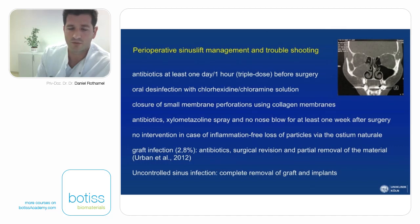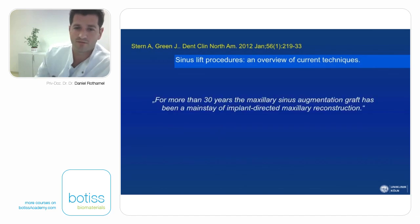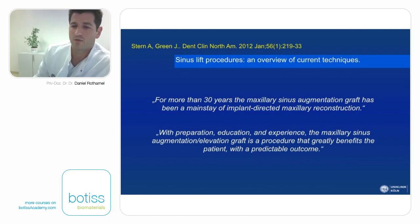for this second augmentation procedure. So almost at the end of the presentation, I just want to close with 2 citations from a study that I found about sinus lift procedures in general, about different current techniques. We know today that for more than 30 years, the maxillary sinus augmentation graft has been a mainstay of implant-directed maxillary reconstruction. So we have a very sufficient technique to vertically reconstruct the bone in the sinus area. And with preparation, education, and experience, the maxillary sinus augmentation or elevation graft is a procedure that greatly benefits the patient and also the surgeons with a predictable outcome.